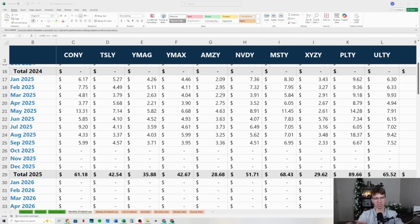Let's look at the performance of these dividend payouts. And what you'll see off the bat is that they are all over the place. They differ in wild amounts, not only from fund to fund, but even within the fund. Starting off with CONY, the highest dividend so far is $13.31 in May of 2025, and now it's paying out $5.99, less than half. The last couple dividends have not been holding up well, and that's because of the performance of the underlying. Whereas TSLY as well, even with Tesla running, is not paying out a lot more money, even down to the $3 range, which is a bit of a bummer.